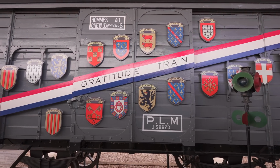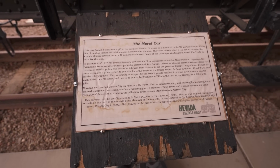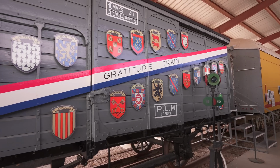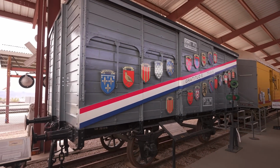Look at this gratitude train. This is the Merci car. A gift to the people of Nevada, memorial to U.S. participation in World War II, and thanks for relief supplies donated after the war. Well, I don't live in Nevada, but on behalf of the rest of us who get to see it, thanks, France! Or should I say, merci beaucoup. Je ne parle pas français.